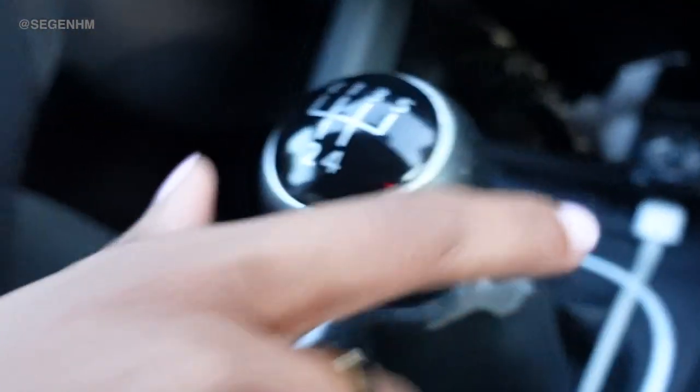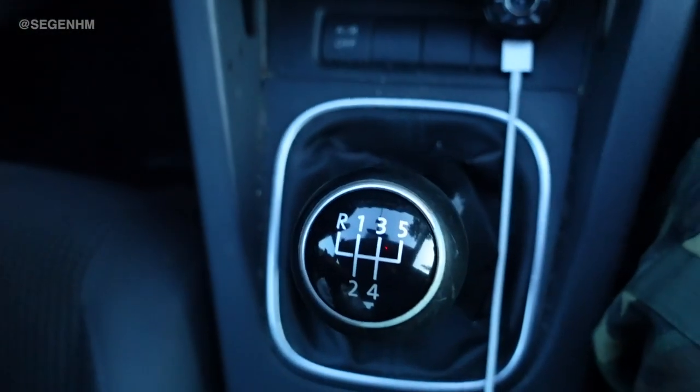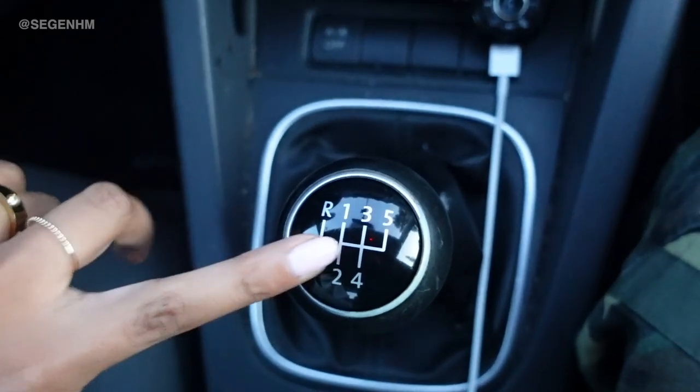Wait, okay, do that again. So, for example, we know that the R is like this. I'm in reverse right now. Yeah. I'm always going to start the car in first gear.